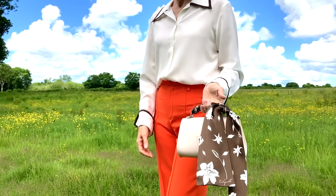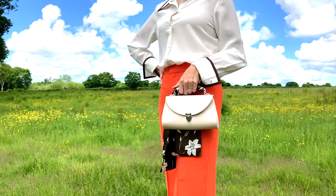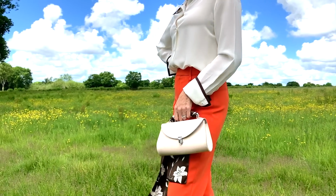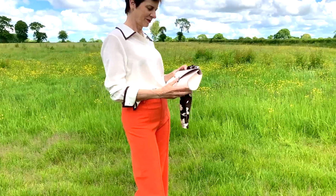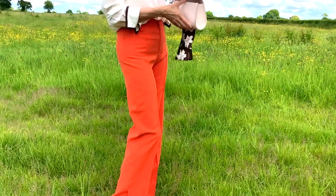I can wear the scarf around my neck, or what about tying it on the handle of the bag? I think that is so cute. I think this outfit will be a wow at the Vendonneur.